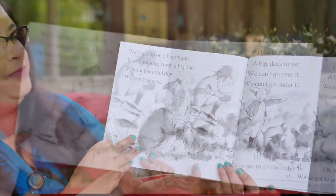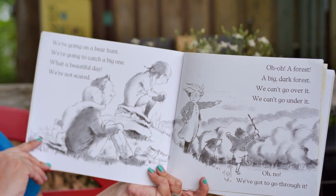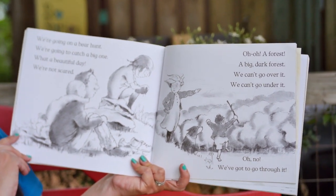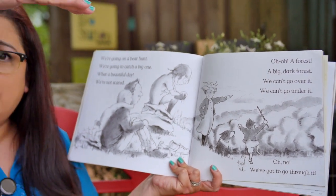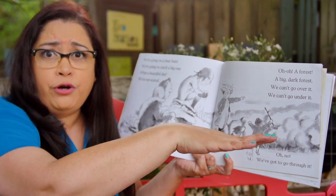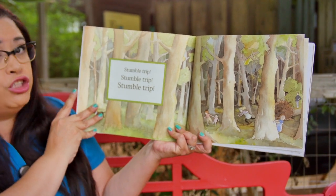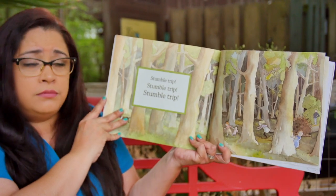We're going on a bear hunt. We're going to catch a big one. What a beautiful day. We're not scared. Oh, oh, a forest. A big, dark forest. We can't go over it. We can't go under it. We're going to have to go through it. Stumble, trip, stumble, trip, stumble, trip.